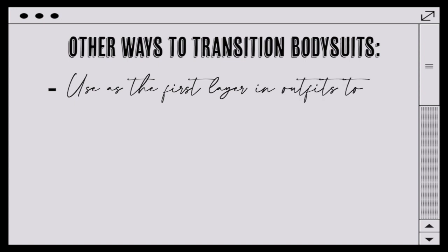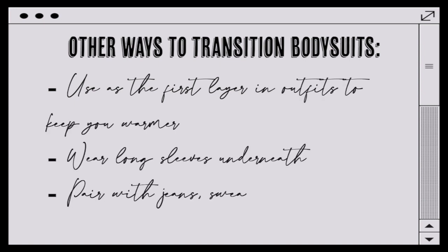Other than the tips I've already mentioned, other ways to transition lace bodysuits or just bodysuits in general is to use them as the first layer in outfits to keep you warmer. These include lace bodysuits, thicker ribbed bodysuits, and using them more like a camisole to keep you warmer a little bit closer to your skin. There's also the idea of wearing long sleeves underneath bodysuits, the same way that we did with the dresses, as well as pairing it with jeans, sweats, or trousers, which create a way cuter and more stylish look than just plain t-shirts.